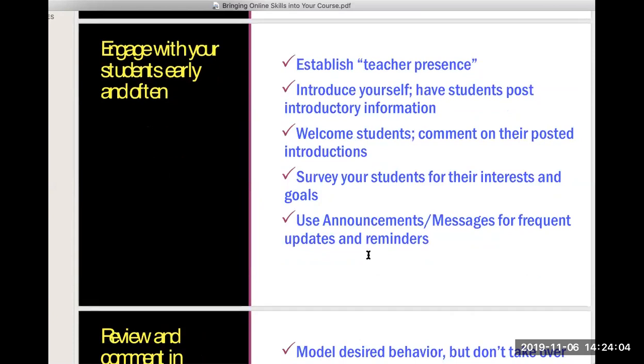You want to engage with your students early and often. You want to establish teacher presence. If you throw stuff up on the wall and expect students to read it, it's a distance course. It's not an online course. You need to show that you're there, that you're involved with them.